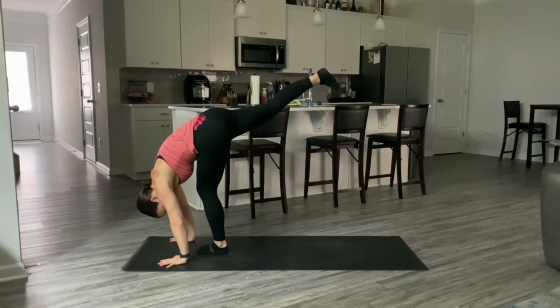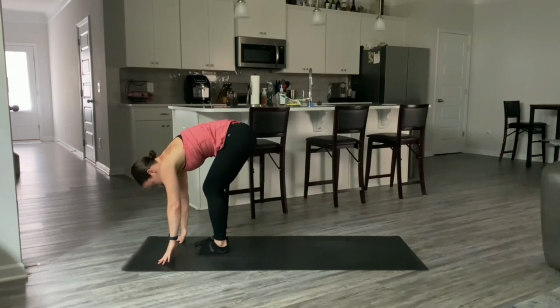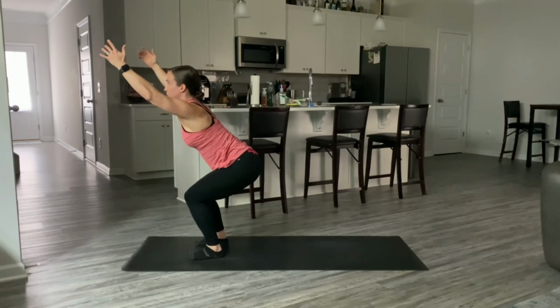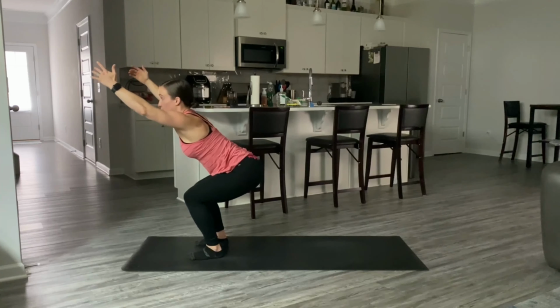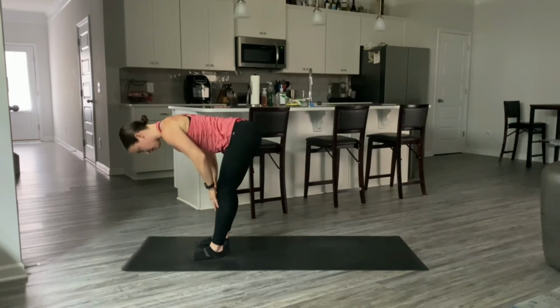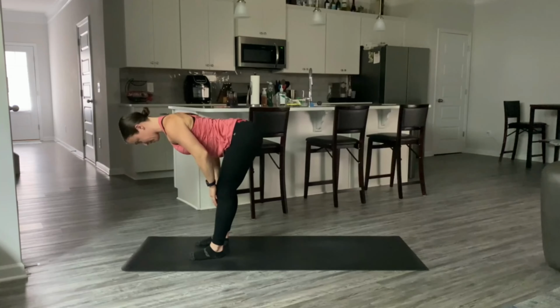Coming forward into standing splits, and then bringing the right foot forward, sweeping the ground into chair pose here. If you want to challenge yourself and sink a little bit lower, go for it. And then folding forward, halfway lift, flatten your back out and pull and retract your shoulder blades down.